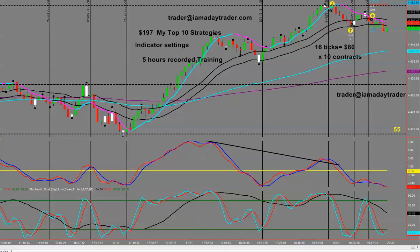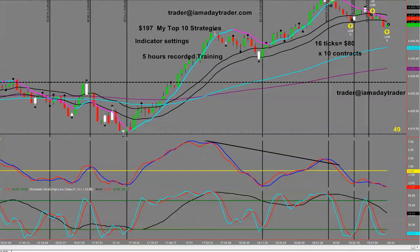So let's just let this close out. Here we go, so we're out. Very nice profit there. So I'm up per contract, including that earlier trade, less brokerage, about $180 a contract.